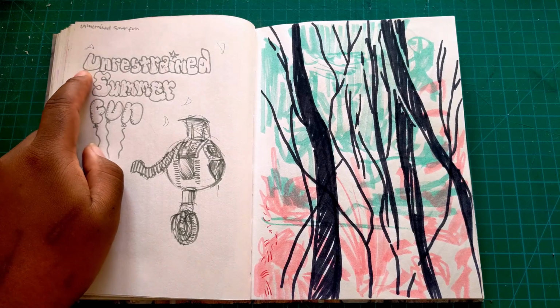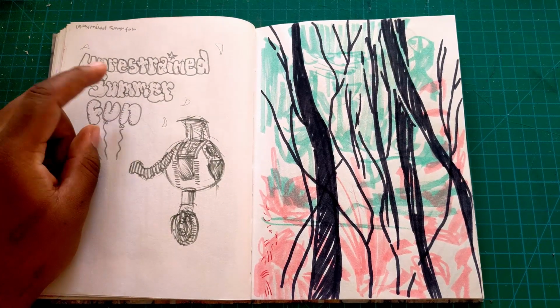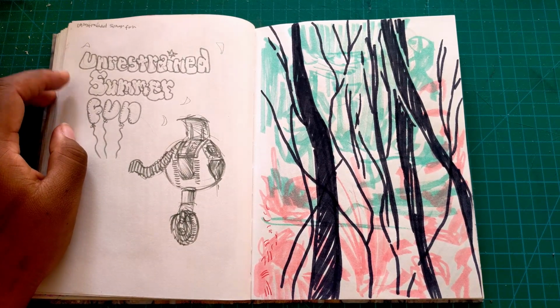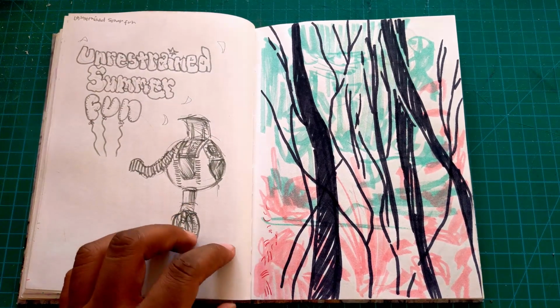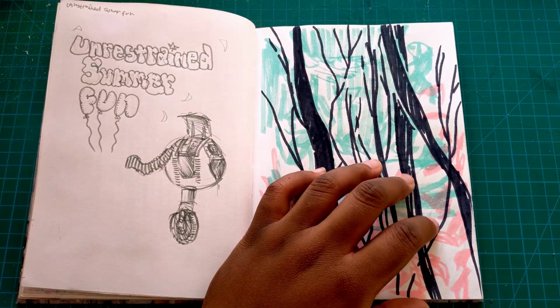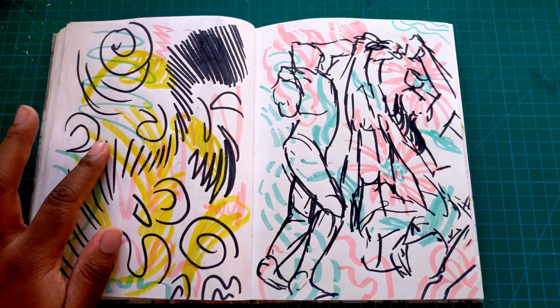And I saw this in a post on Tumblr and I thought it was such a fun face, so I just wrote it down in a little bit of hand lettering. I got into hand lettering and I just really love it. This was based on one of my photographs. Just vaguely based.